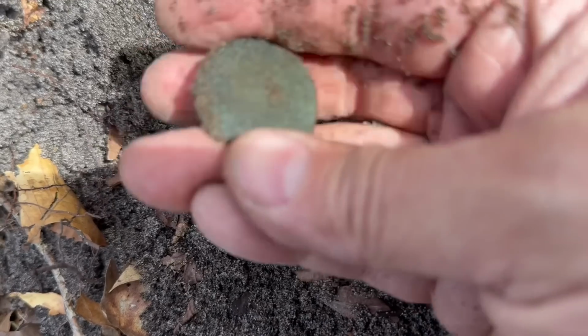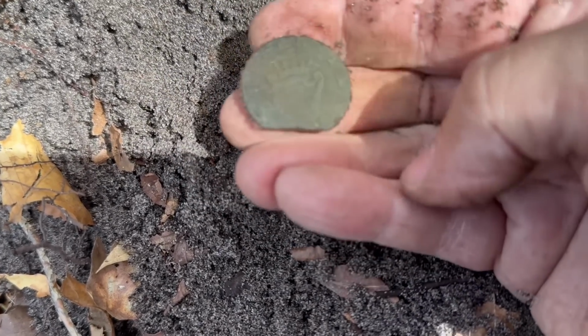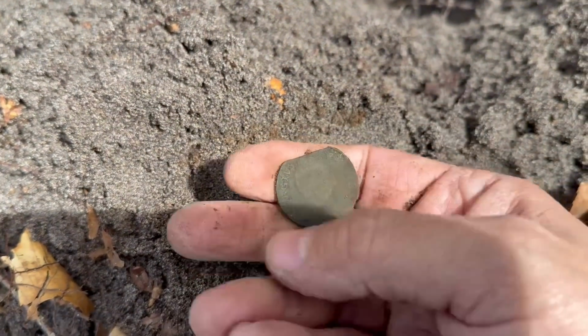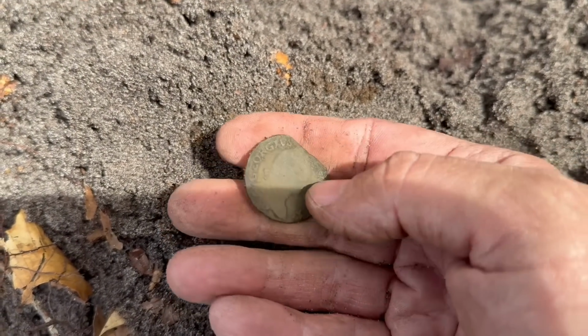I think it's gonna be a Hibernia. Oh my gosh, it is. It's a Hibernia. It's been cut. Wow, look at that come through. Been cut or hit by something. Wow, look at that, Georgivus.